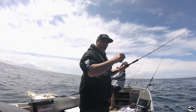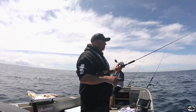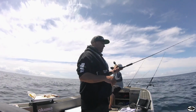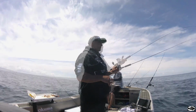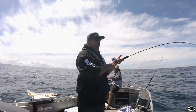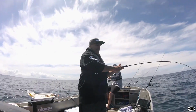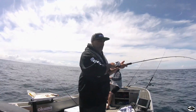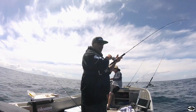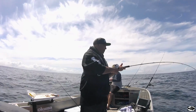They would have just been bouncing up and down right near the bottom. It's been getting a few taps, hits. Something's grabbed the little Savage slow jig. A lot smaller. So hopefully it's not a little snapper. Hopefully it's maybe a blue cod even. Who knows?